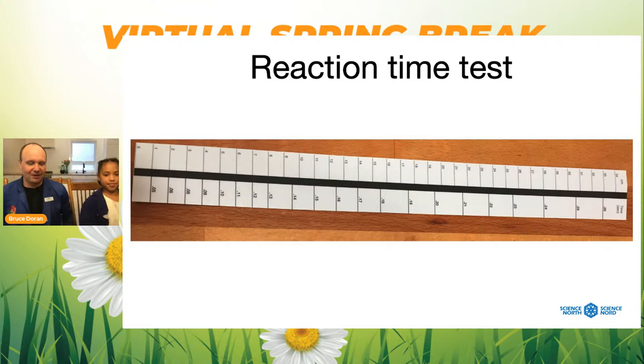All right. So you can do this, and you will notice that reaction times are really dependent on a person. Some people have a faster, better reaction time than others, and also on age. Reaction time tends to peak around late teenage years, early 20s. So somebody like me in the 40s will have a much slower reaction time than somebody that's younger.